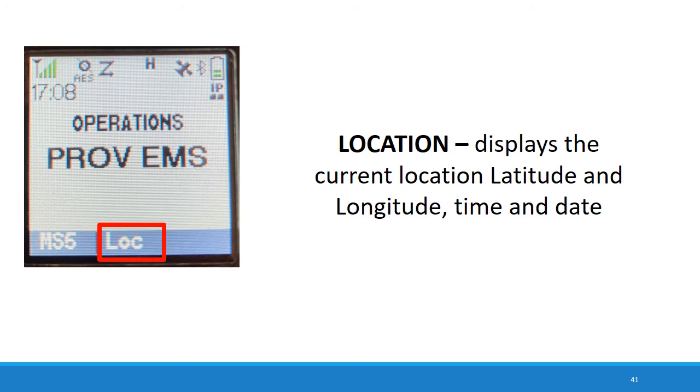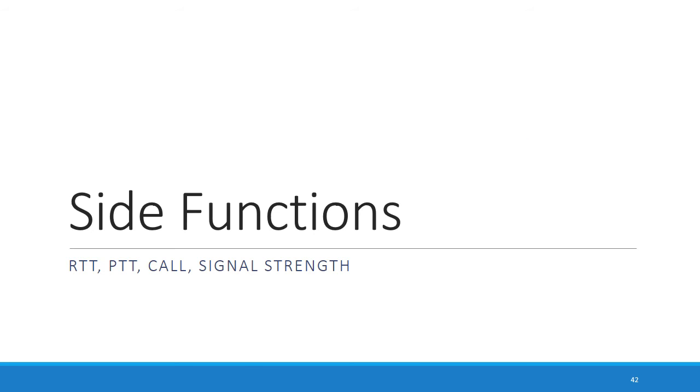Finally, location displays the current location, latitude, longitude, and time and date. It also allows 260 waypoints to be stored in and accessed by the radio user. At this time, location is not integrated into the CAD system with dispatch. Location can be utilized and provided over open air to dispatch for a location update.